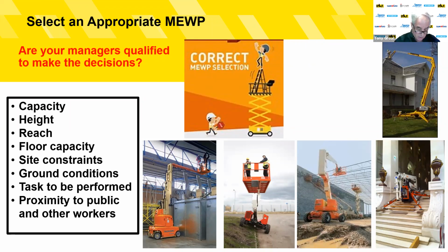It must consider the provision of the MEWP. Is the equipment available? If the only equipment available is not optimal for the task or other such safe parameters, can you adequately modify your risk assessment to accommodate safe use for the available MEWP?